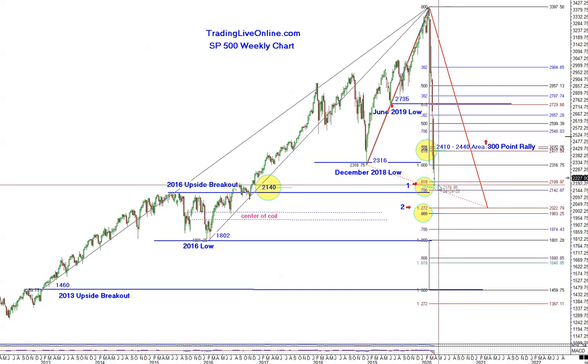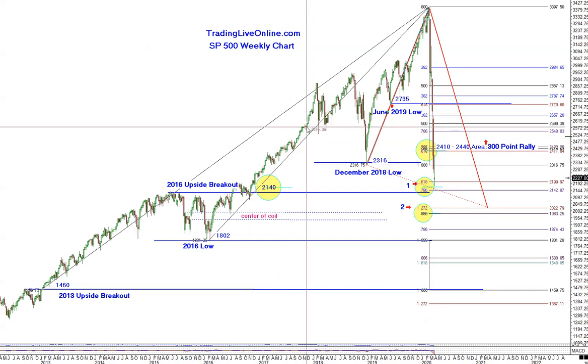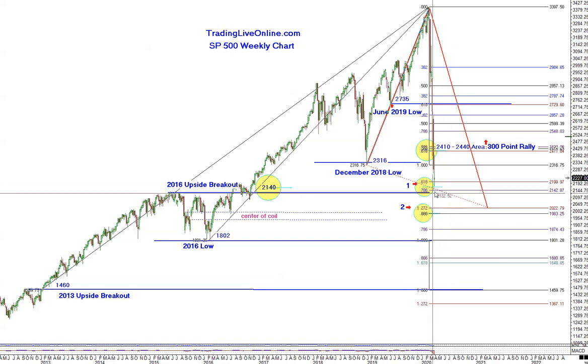So we're currently down at this area here. It's marked a 1 with a red arrow, and there are a couple of Fibonacci retracement levels from here. We also have this 2016 very large range that had formed with a very strong upside breakout and a continuation of prices to the upside. The price today has gotten down to a low, I think about 2170-ish, 2180-ish, so very close to this upside breakout area.